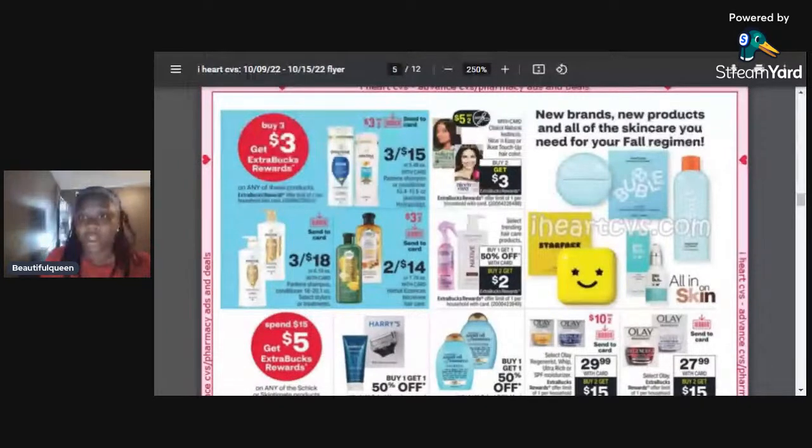I'm not feeling it. We got Garnier Nutrisse Natural Instincts, Nice'n Easy root touch-up hair color. Buy two, get a $3 extra buck.